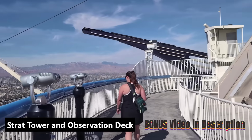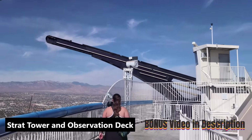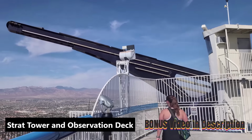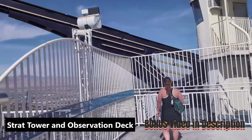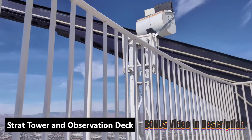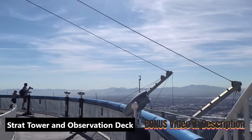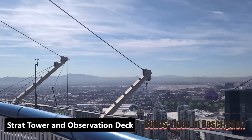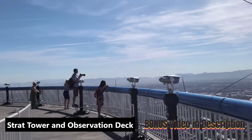Here's one of the other rides. Now the rides typically don't open till later. This is that slingshot one. It's like the roller coaster, but it just launches you to the end there and then flings you back and forth. That's obviously an additional charge on top of the admission to get up here. Bungee jumping is additional, and then the tower launcher at the top is additional. I'm gonna go around the other side.